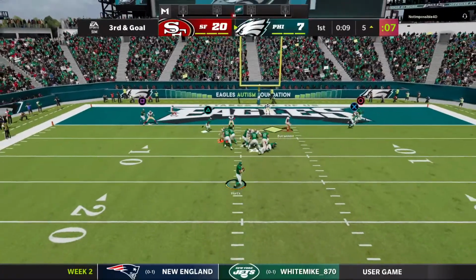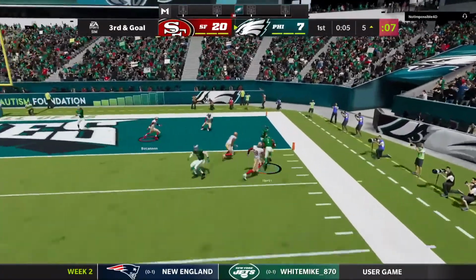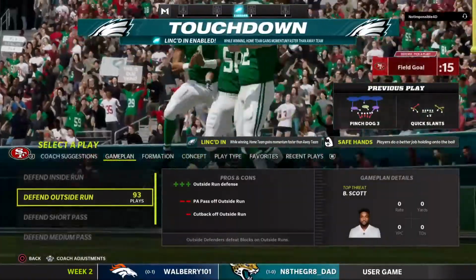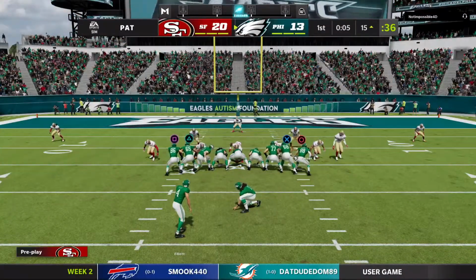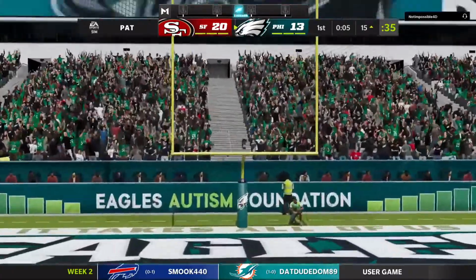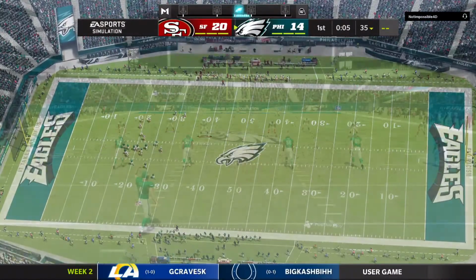They'll look to throw on third and goal. Eluding the pressure right. And he'll take it into the end zone for an Eagles touchdown. Jalen Hurts with his second touchdown of the game and 5th on the year. And the Eagles have cut it back within a score. Elliott good on the extra point, and the lead will shrink to 6.